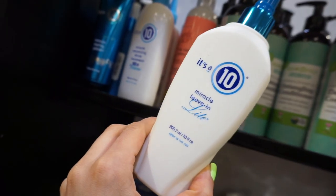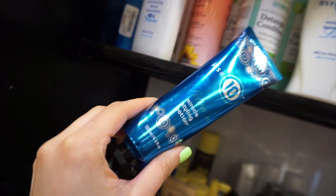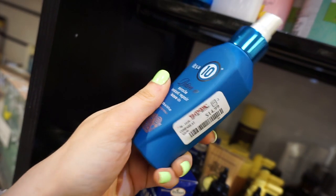I also saw a lot of It's a 10 products this week. These are definitely a little bit pricier, like this one was $24.99. This is another product, it's like a leave-in. They do have really nice formulas for their hair care. This is another leave-in.